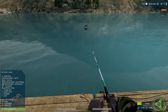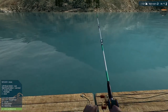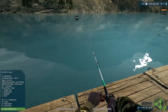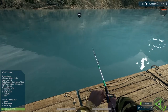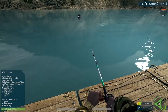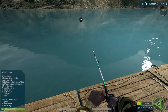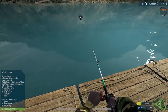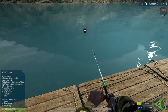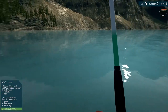Coming this way and not the other way. You can see him jumping way over there. Well, that was a bad cast. The fish going that way. Not going down there. This is a big bait, so I'm looking for the bigger fish. Let's get nearer to the edge. Let's try it that way.